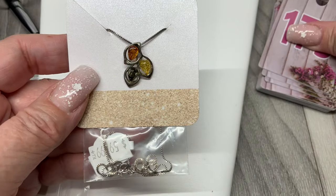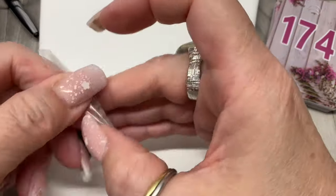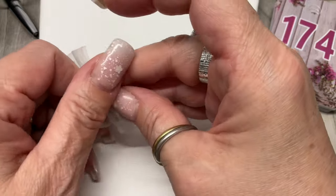Let's go $12, you guys. $12, less than half. By 50 cents, but still less than half.